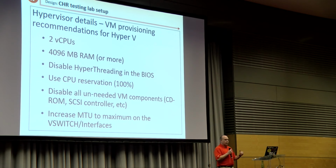Whereas if you use a lower number of cores, but make those cores dedicated 100% to the virtual machine, it actually yields better performance because the hypervisor doesn't have to think quite as much about what am I going to do with this traffic. It knows that it's dedicated for that virtual machine, and it can allocate those resources.